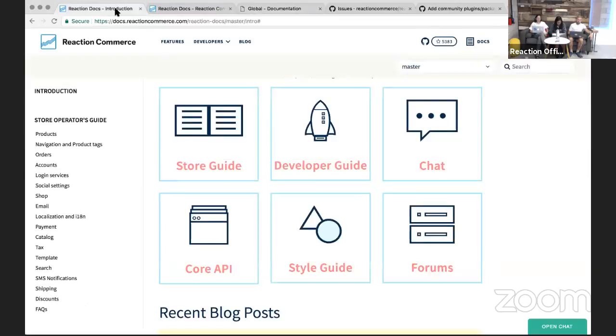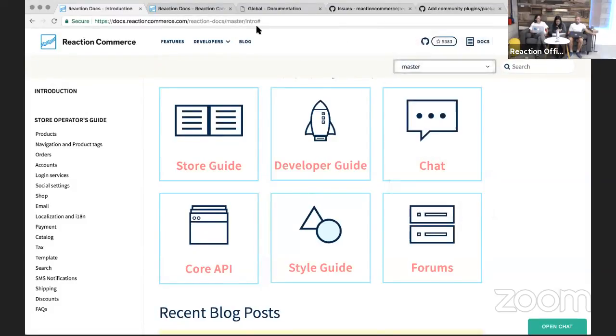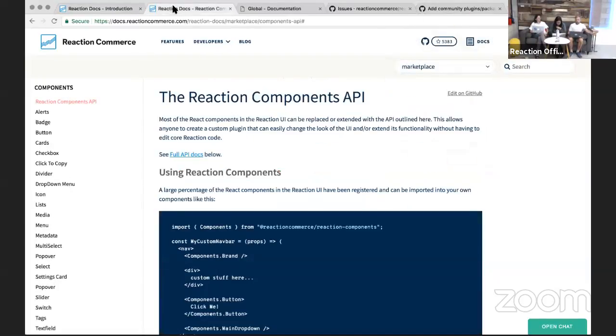Yep. And Aaron brings up a good point. When you're trying to look at documentation for things that haven't hit our release yet, in our docs page, you can see all of our release versions, and you can also see documentation that we might have put up for things that haven't hit master yet. So if you click on Marketplace like this here, you'll get a page.